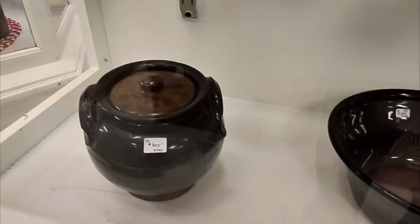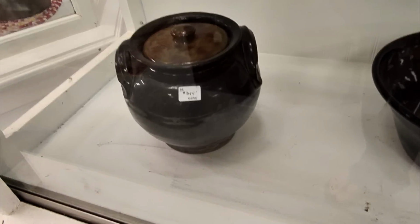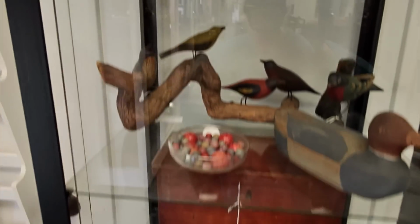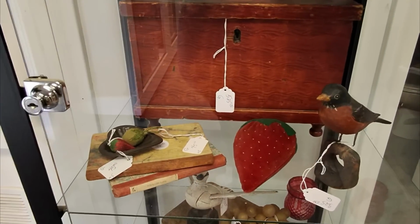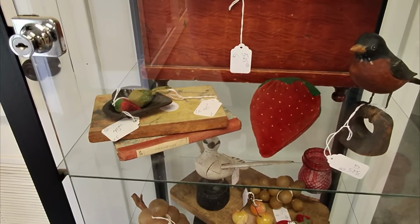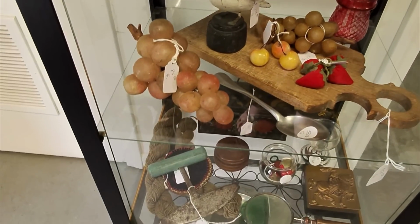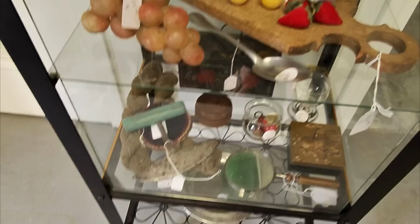Down here we had some more pottery. I believe that's a bean pot. Up here there were some pin cushions. Look at the folk art. The bird wood folk art was amazing. So the prices were in the couple hundreds on these, which I completely get because they're so gorgeous.